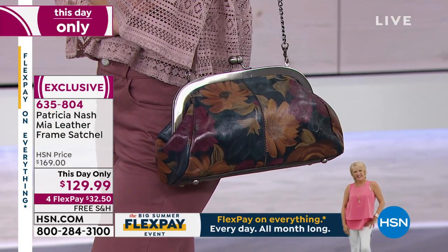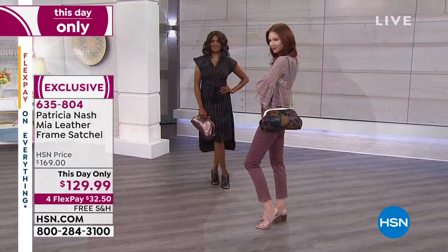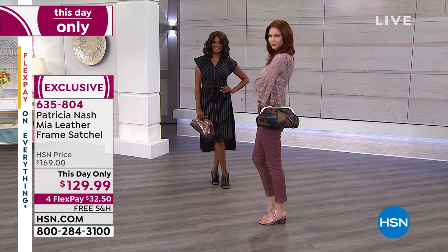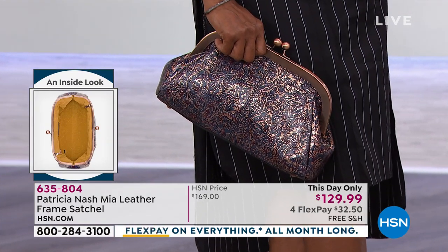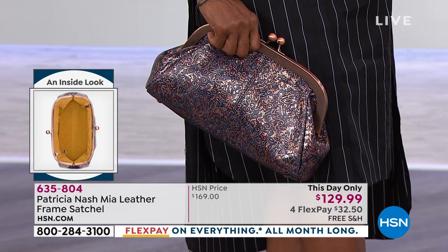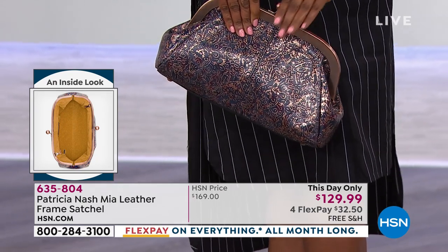And this is a big bag, isn't it? It's a good size. When you look at this, you can see it on her waist. You can see how it is in proportion to her body. So this is a great opportunity to have a frame bag that's not too big. I love frame bags, but they're so small. This will hold what you need it to hold. Without a doubt, 13 in length, 4.5 width, 7.5 in the height with a 17-inch strap drop.